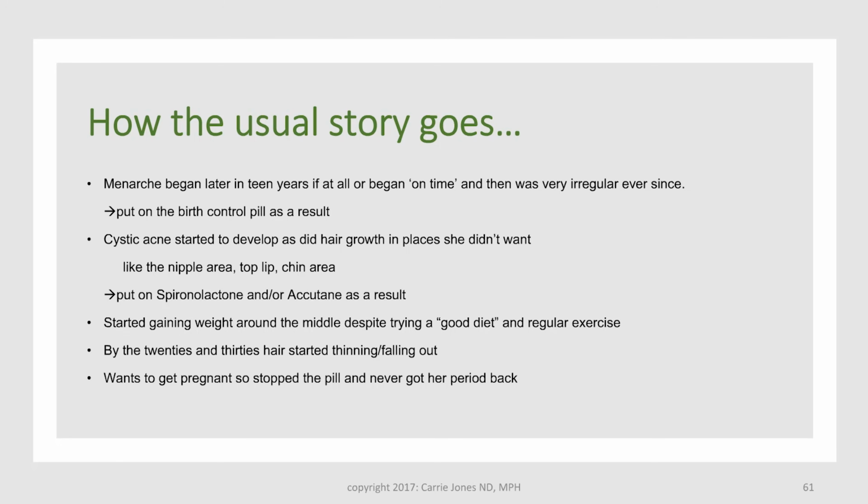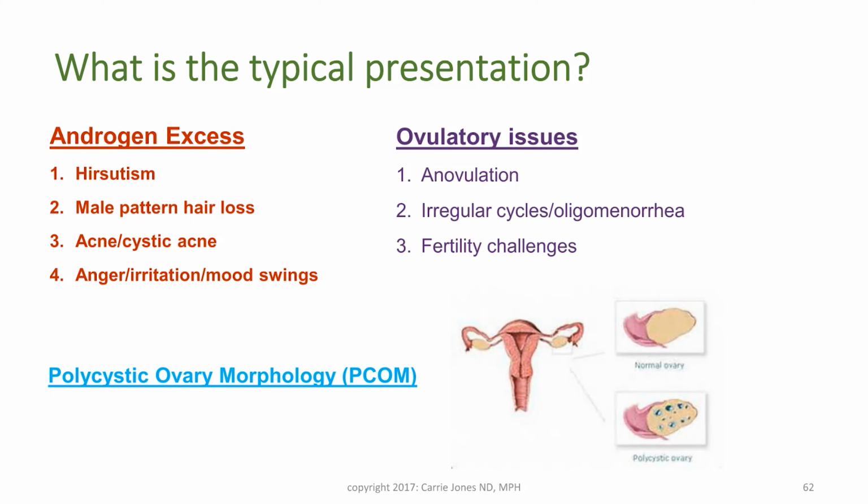By her 20s and 30s, her hair starts thinning. It starts falling out. And she comes to you. Why? Of course, because she wants to get pregnant. She says, I've stopped the pill and I never got my period back and I'm ready to get pregnant. And you go, oh my goodness, this is your classic PCOS case, mismanaged, so to speak, on the birth control pill, spironolactone, and Accutane. Now, while those medications absolutely treat the symptom, they're not going to help her later in life when she's trying to get normal, regular cycles and achieve fertility in a healthy manner.